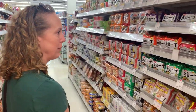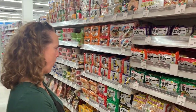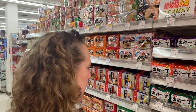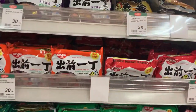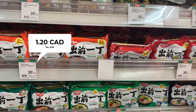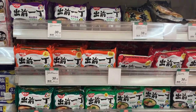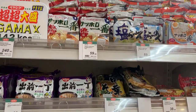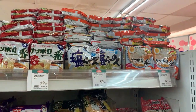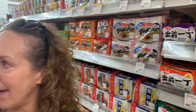Here we go. This looks like the ramen section. These packages here are 30 baht, which would be close to $1. Again, we'll do the calculations back home. But that seems a bit expensive to me, actually, because I know back home we can get packages of ramen on sale for way less than $1. Thinking of the university students here now, 4 packs for $1 is more what I'm looking at.